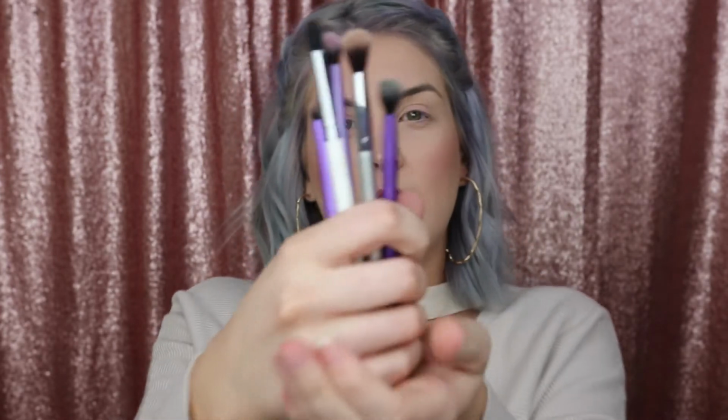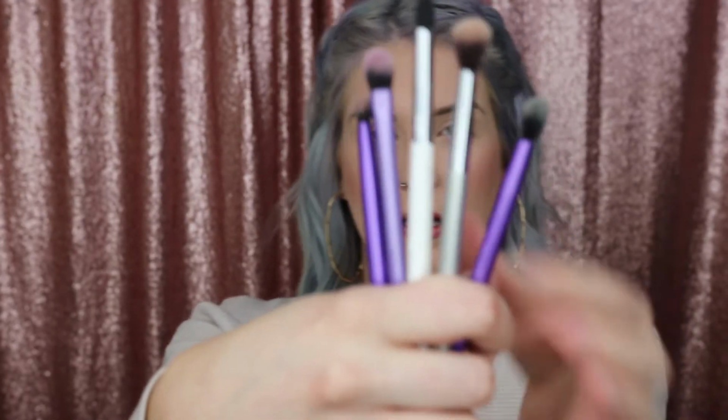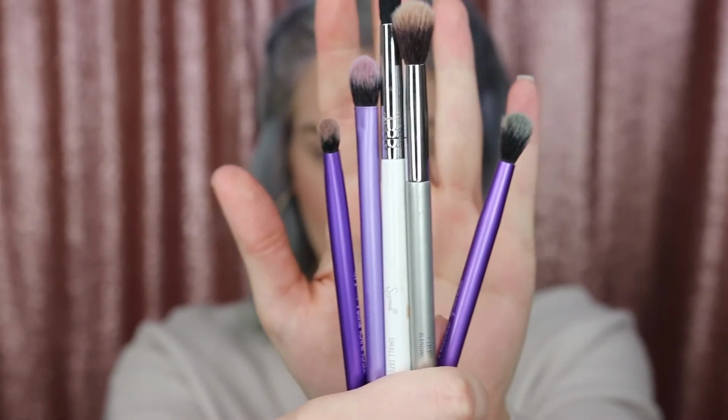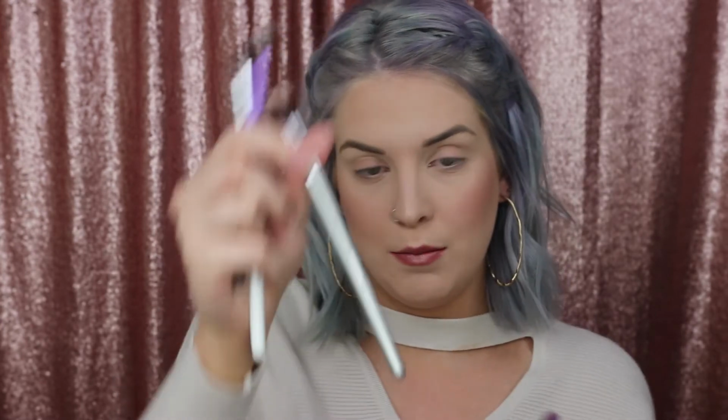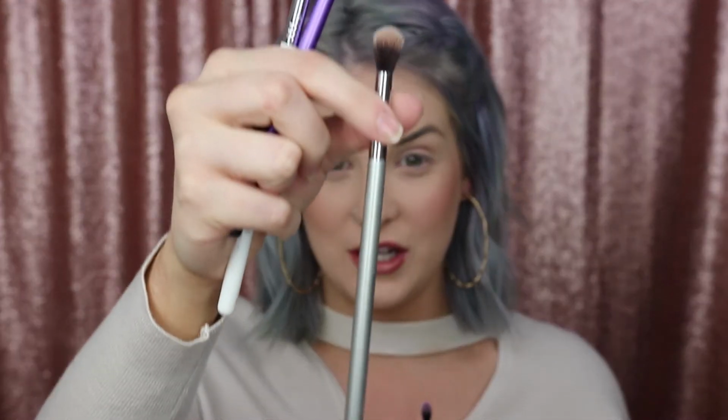I'm also going to be showing you the brushes that I'm using, and I have just a couple with me here. These ones I have shown you all before. These are Real Techniques brushes, and then I also have a Sigma. This is a small tapered blending brush. It is the E45. And then I also have the Airbrush Blending Crease brush here from IT Cosmetics.